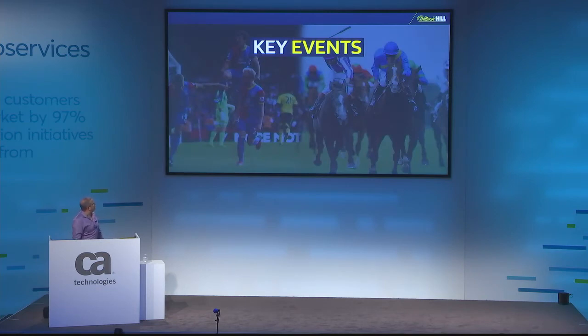Right, key events. This is all about our spikiness of traffic. We provide some constant feed data to companies, which keeps a steady but quite high background noise of traffic.